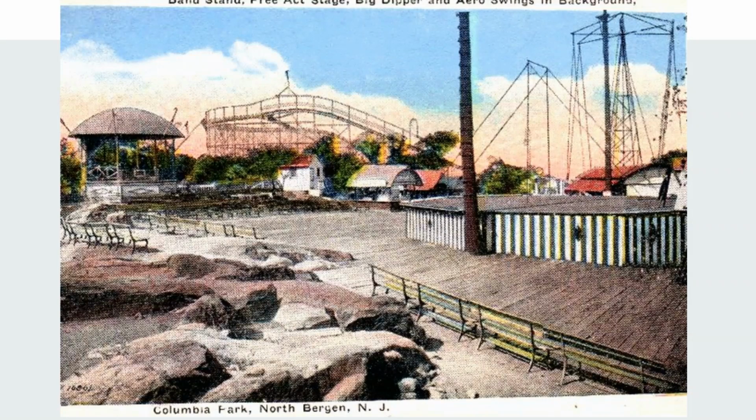Our Big Dipper that would have stood in North Bergen was created and opened in 1923, and it was a huge deal. They took out advertisements in the Jersey Journal to make sure people knew that they were coming, and according to some of the histories we've seen on the park, that was the biggest day the park ever had, was when that roller coaster opened.